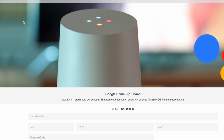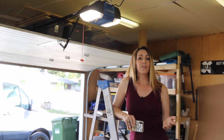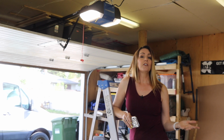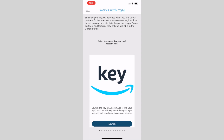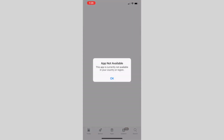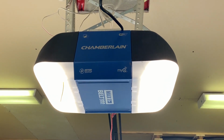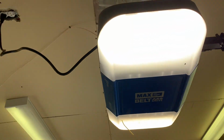Now, frankly, that is shocking to me. In an era where everything is already voice activated for free, paying for this additional access is a bit of a ripoff, in my opinion. Either add voice control or don't, but don't charge me to use my Google Assistant. Amazon Key is also not enabled in Canada. This new service allows Amazon delivery people the ability to open your garage and securely stash your packages in there. I also didn't see an Alexa Assistant support option for Canada, so while it may seem like this door will integrate with your other smart home gadgetry, it doesn't seem to yet, at least not here in Canada.